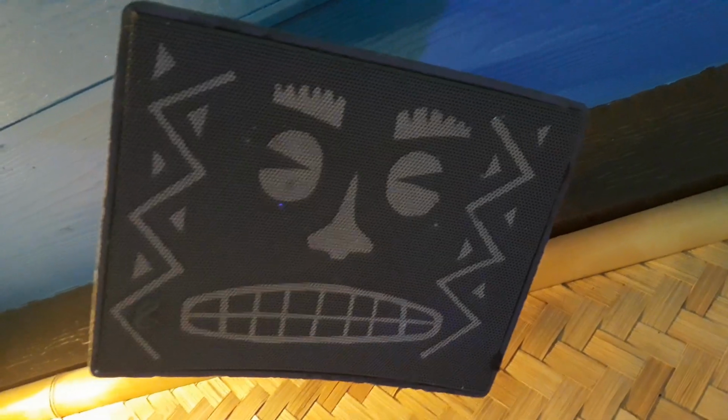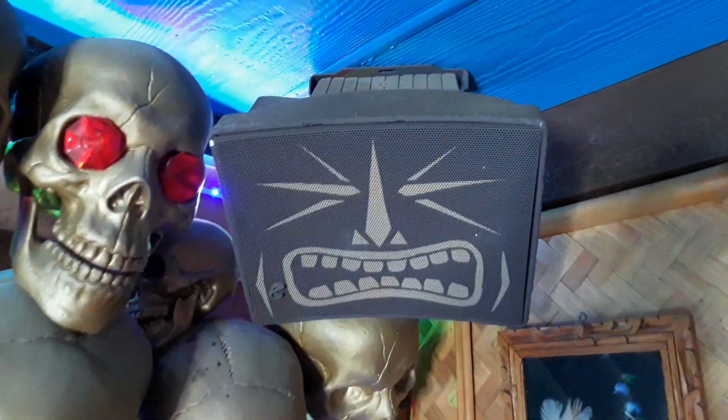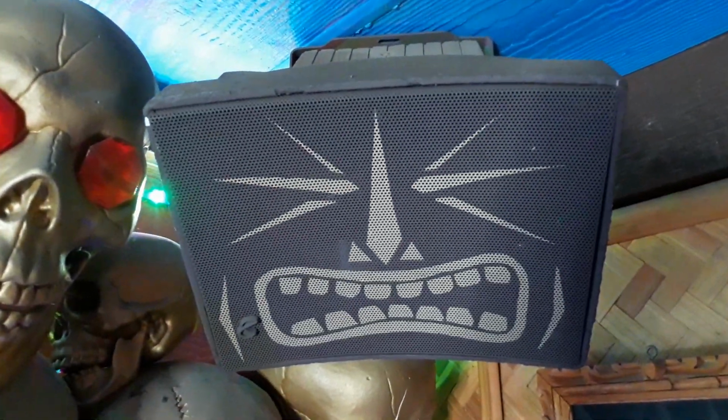So it desperately needed something. Again, never underestimate the power of a good coat of paint. I painted tiki faces on both of them with some angular patterns on the side, and they've been working fine ever since. They blend in perfectly.